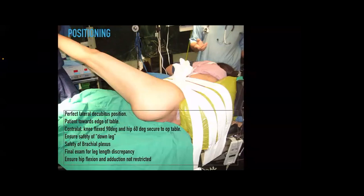Ensure safety of the down leg, safety of the brachial plexus, because generally the one arm may be hyperextended, so you might have a brachial plexus injury. So see to it that all these are positioned very well.